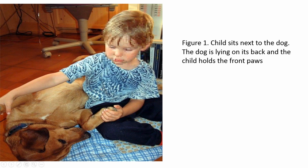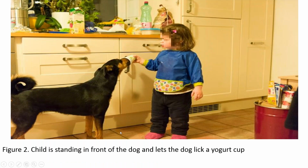So this is the first photo. The child sits next to the dog. The dog's lying on his bed. The child's holding the dog's feet. Do you think this is a safe or a risky situation? I'll show you the answers at the end. This is the second situation. The child is standing in front of the dog and lets the dog lick the yogurt cup. Do you think this is a safe or a risky situation?